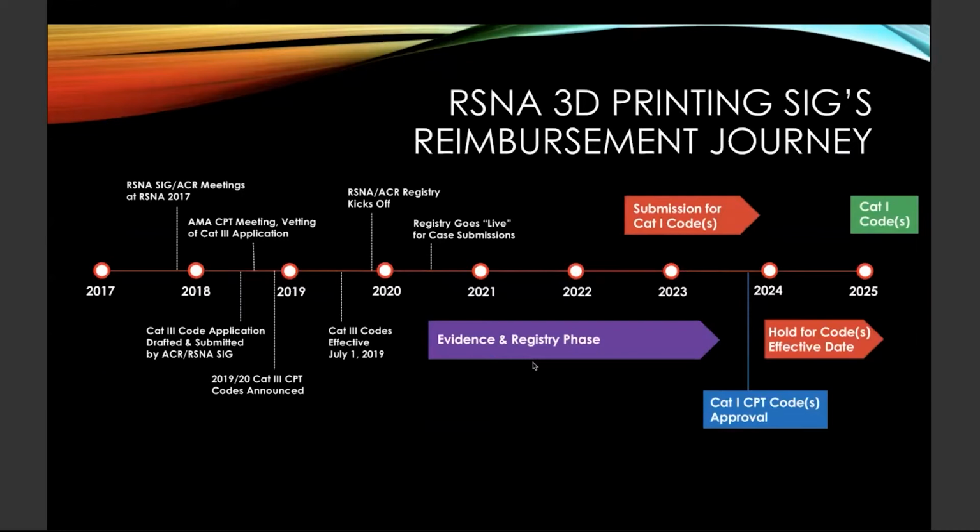So the Category 3 codes, for those that don't know, became effective in July a year ago, 2019. And so we're currently in what I'm calling the evidence and registry phase, where we're using those codes and gathering further information to eventually support submission of one or more Category 1 CPT codes. So as we talk a little bit about the timing, the evidence and registry phase needs to take some time. We'll hear a little bit more about the registry and where we're at, but the registry has just gone live for case submissions. Most within the SIG will know that, and we've had some great webinars on case submission and how the registry works. That just went live this year. We're now collecting data and in hopes to move forward.